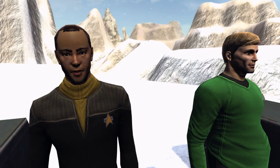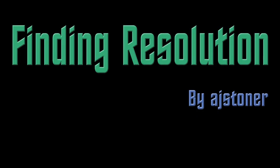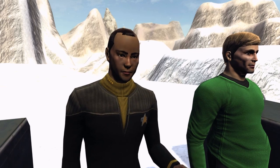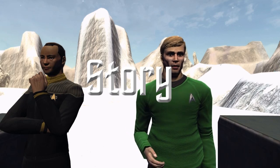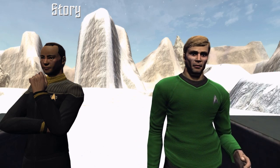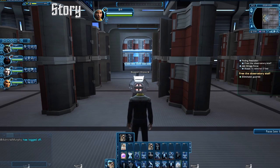We played a rather lengthy and detailed mission this week, and it's called Finding Resolution by A.J. Stoner. It's a Fed mission with Klingons aplenty. Let's get right to the story. Without giving too much away, you're sent to investigate a missing ship and an outpost that may or may not be in the hands of Section 31. The mission then culminates with an epic battle with a legendary Klingon.